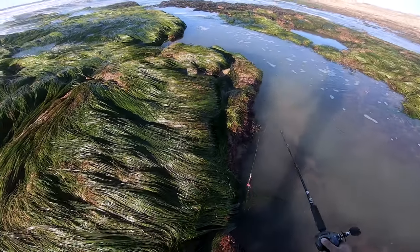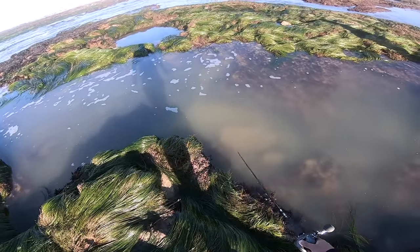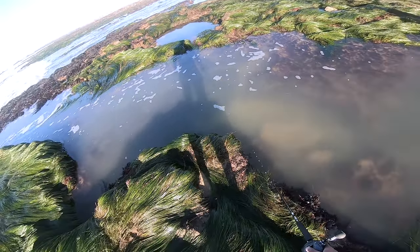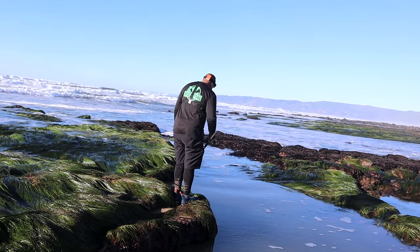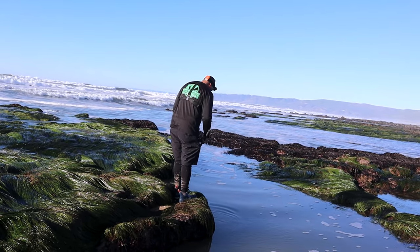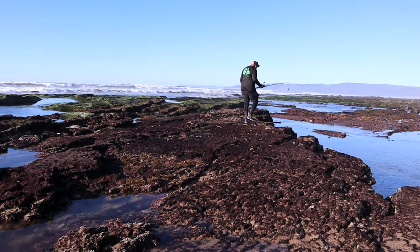So you pick a color, and in dark, murky water I like to pick a solid, not a transparent or translucent bait. That way they know, okay, that's a bait there. I want to eat that. Just gonna keep going around.